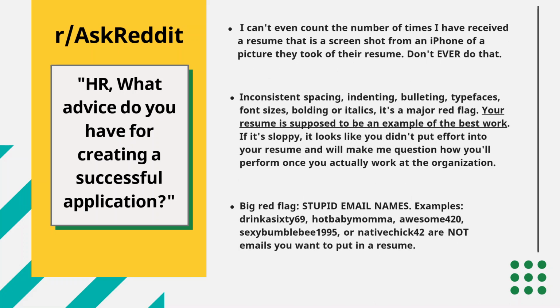Always send the document itself. Don't send a screenshot of anything. So if you have a resume, send the document, not a screenshot of your computer screen or something from your phone. Next bullet point, again, make sure all your spacing looks nice. Make sure everything matches. If your resume is your best work and it's sloppy, it shows that you're not trying hard, that you're not putting your best effort into it, and they're not going to really think that you actually want to be a good employee once you're there.